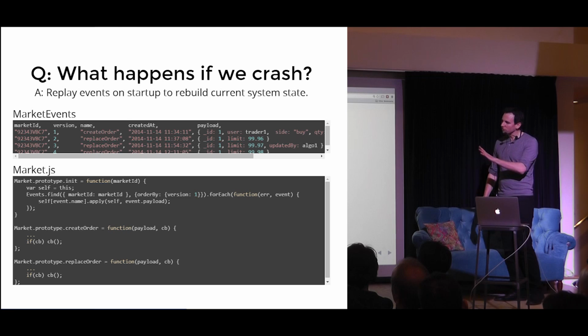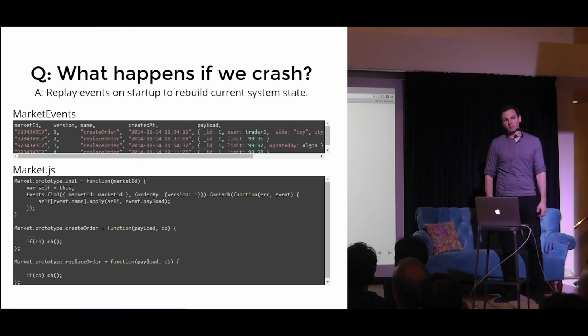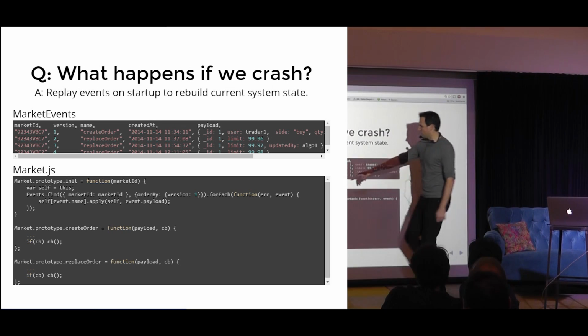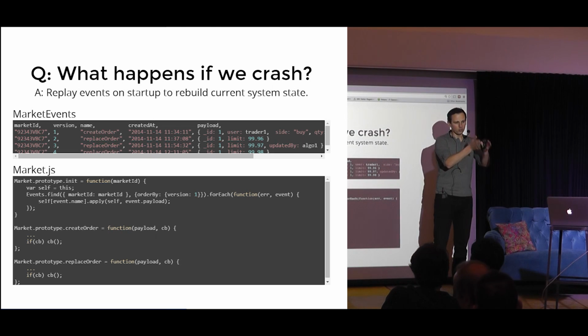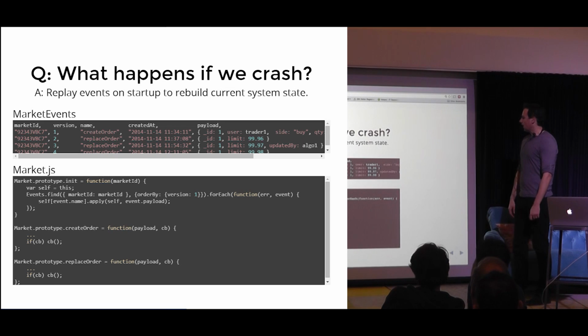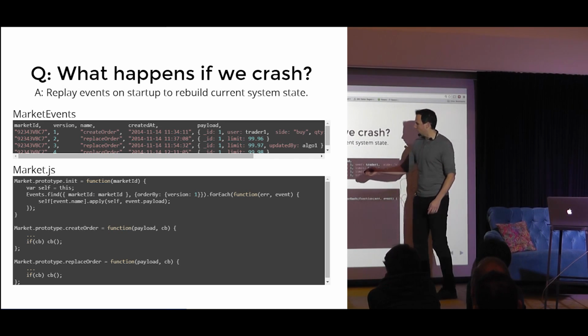Okay, I got a solution for that. Let's just replay the events on startup to rebuild the current system state, right? It might look something like this. I'm going to go to the event store. I'm going to find, for a given market ID, so we partition our system by bonds because orders interact with each other. And I'm going to just loop through them, and then I'm going to actually apply the event that was called on myself.